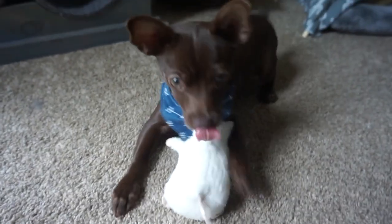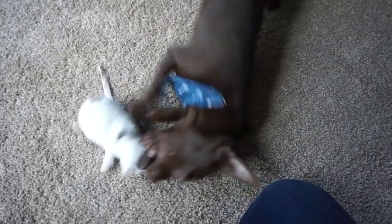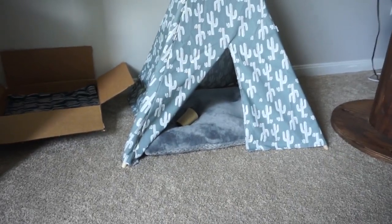I just spent the morning cleaning up the house, playing with a little chipper dip here. Say hi, Chip. Such a happy boy. He loves his mouse. That's not even his. It was the cat's, but they don't play with them. And then I've got his little teepee here.